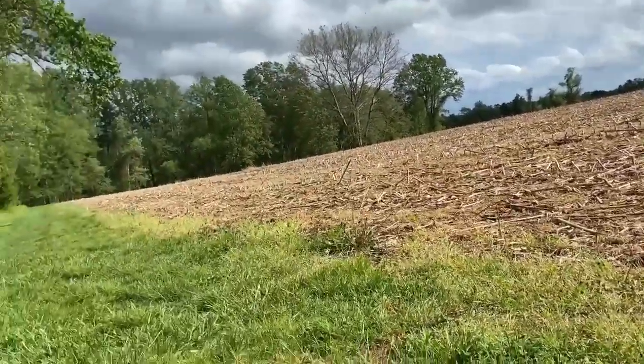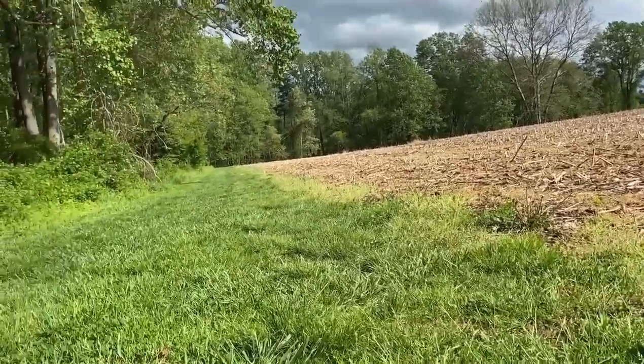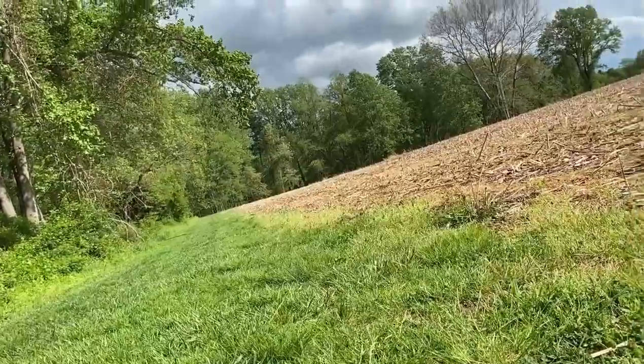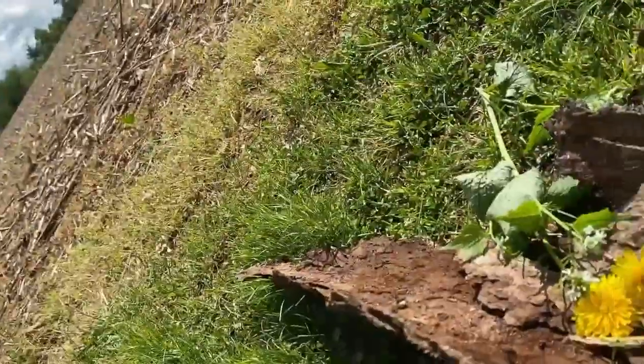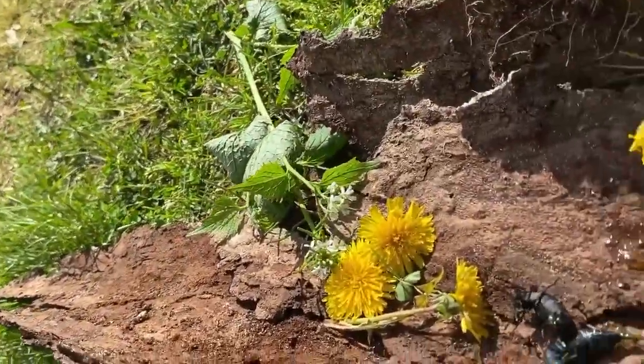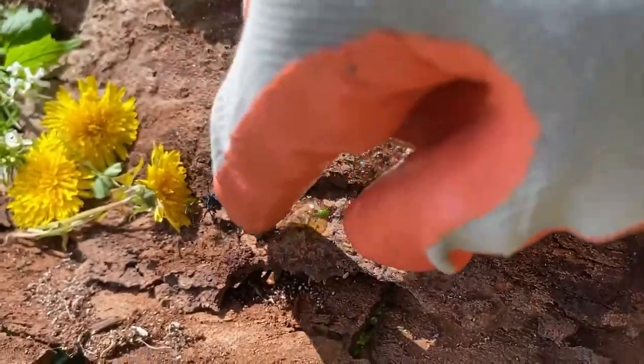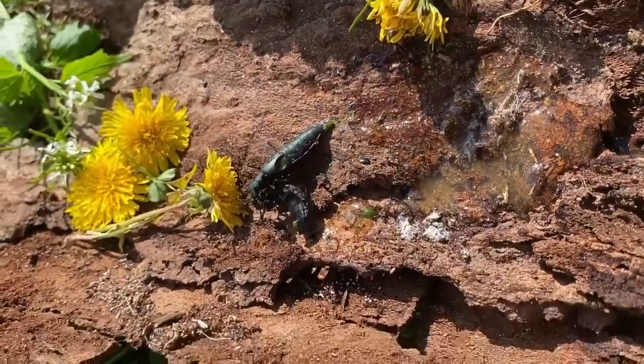Now, they're up and down the trail, and they feed on things like grasses, and they feed on foliage and flowers. So here, I had them in my little container. Let me get them rolled over. I put some dandelions on here so you could get a frame of reference. There's girls and there's boys.